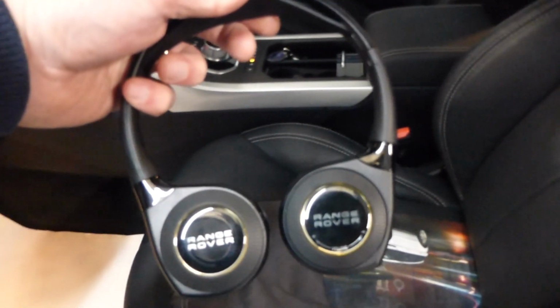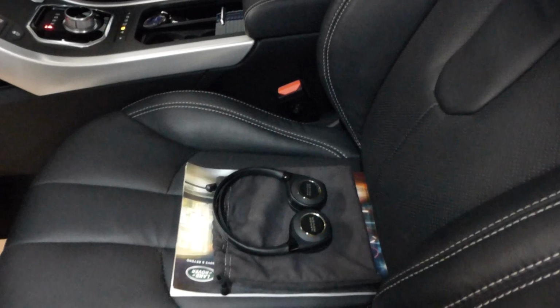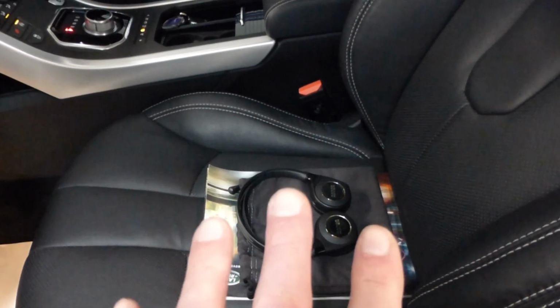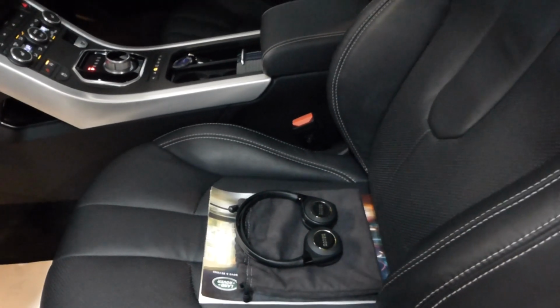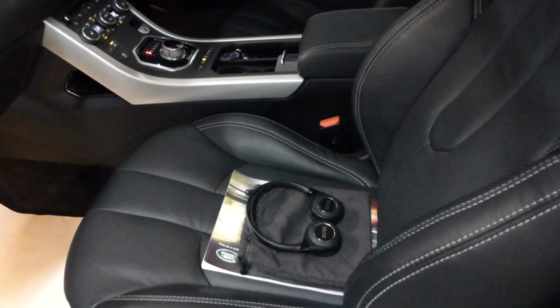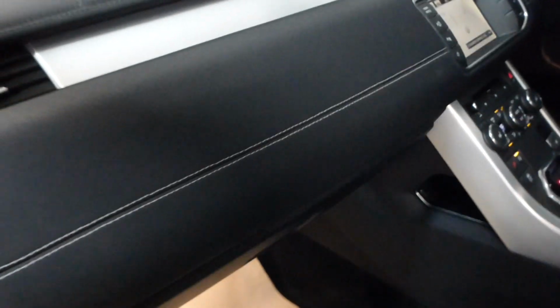We've also been given, although we haven't tried them, a set of Range Rover Bluetooth headphones, and they may need a battery because the light is flashing orange, but we're not selling it to you with them working because we haven't had the opportunity to test them. I don't see why they wouldn't work. They're passed with the car, so if you wish to use them, get yourself a battery and I'm sure they'll be okay, but no guarantees they are working. In the glove box we have a pack, that's where the pack is. That's got all the books in the side there.